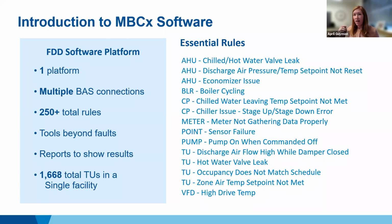And that's happening on a continuous, normally 15-minute interval basis. It can be really any interval that makes sense for your data. But that data comes in and gets continually put through these rules, and then faults are found and reported on an ongoing basis.